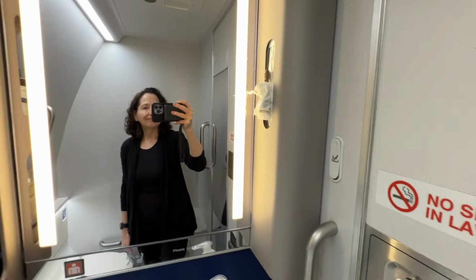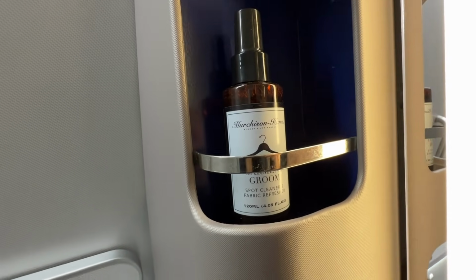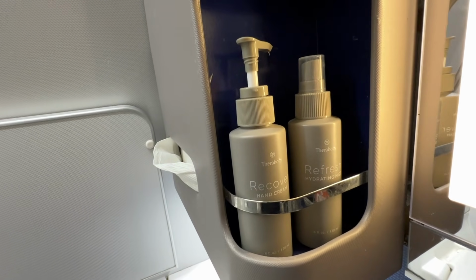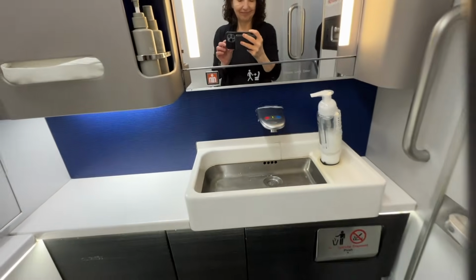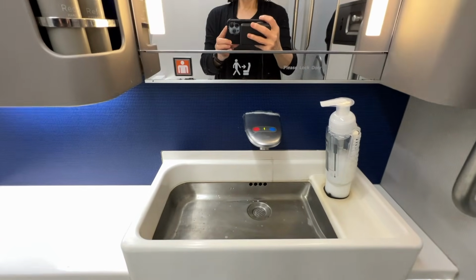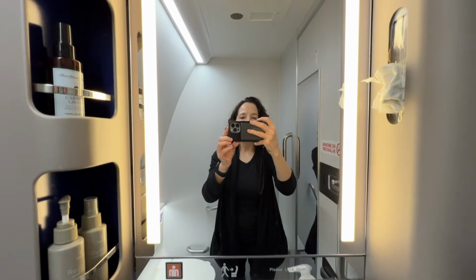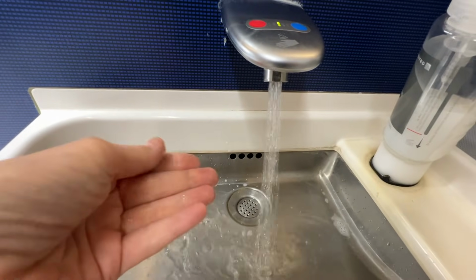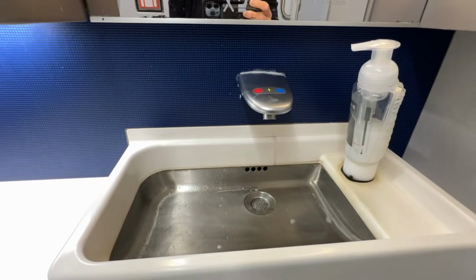Everything looked clean, and there were a few nice amenities. First, a spot cleaner and fabric refresher spray for your clothing, and the same hand lotion and facial mist I'd received in my Amenity Kit. There's also a full-length mirror and a large well-lit mirror over the sink. But my favorite feature, as you might guess, is the motion-activated faucet. I'm so happy these are becoming more and more common in airplanes.